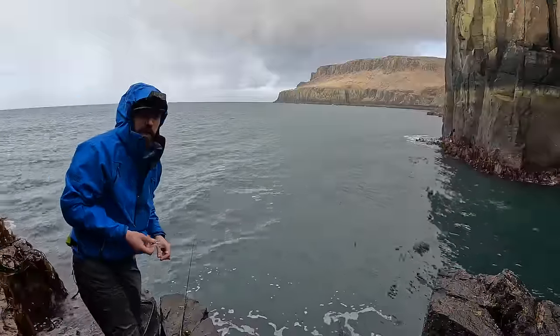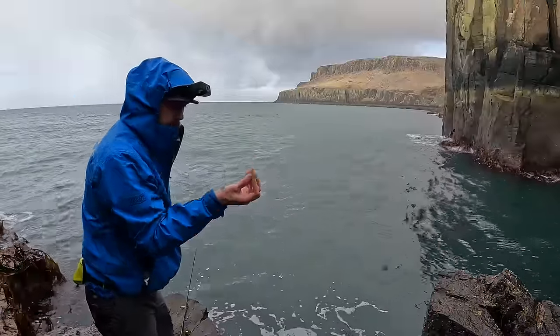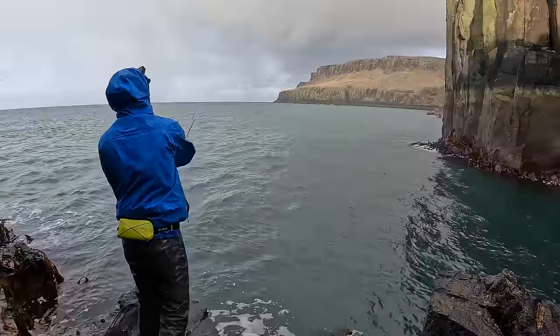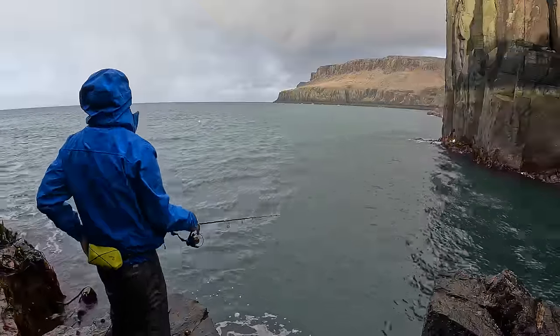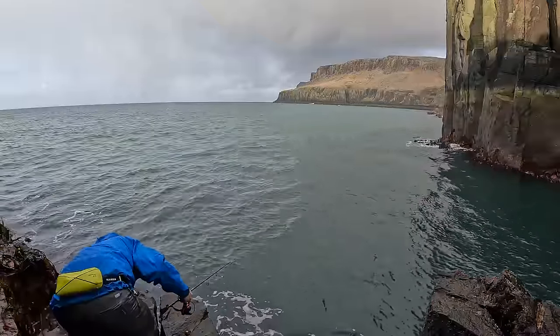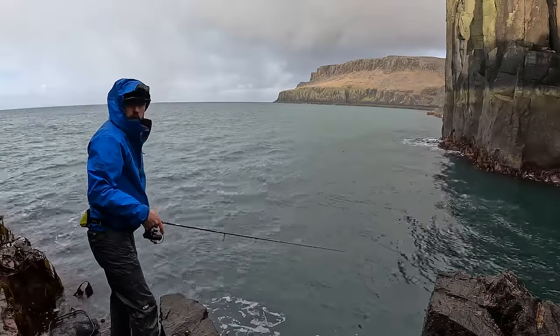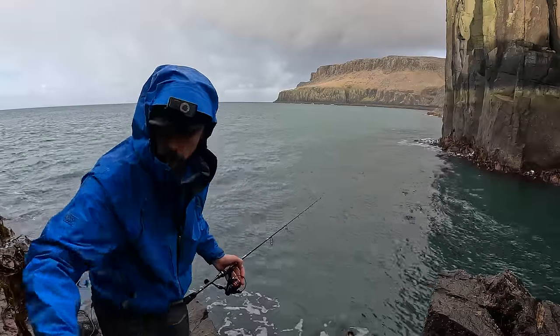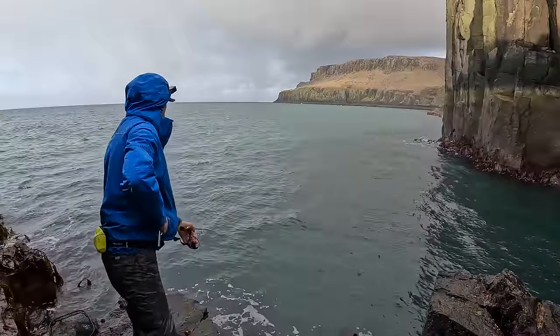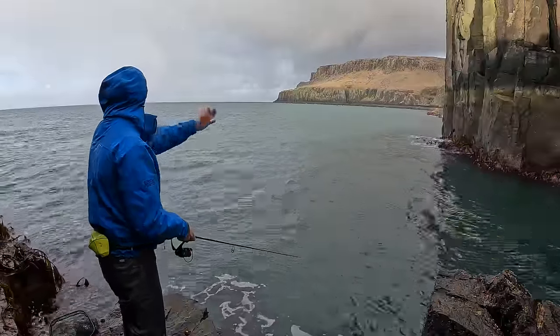Well, that lure has seen better days, so I've put on my old faithful slider shad. Probably seen these before. Oh, yes, right out there. So that fish took a really quick retrieve as well, which I'm surprised at. Current just took that right round there.